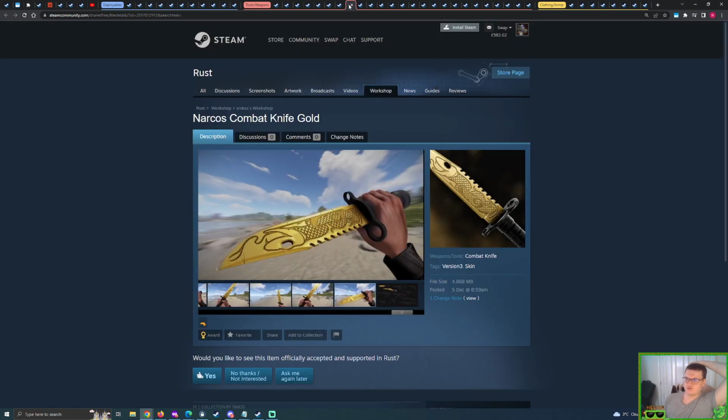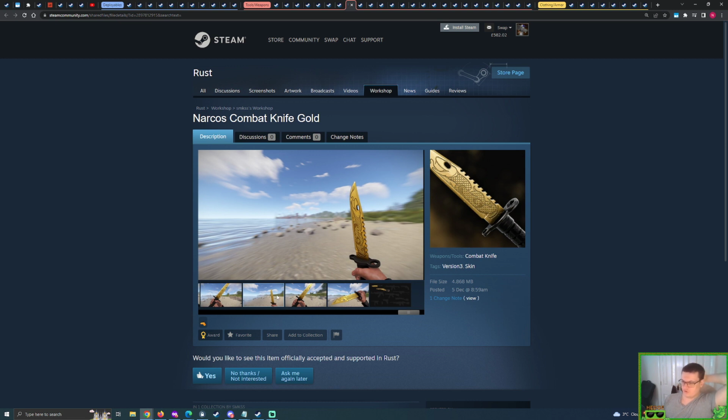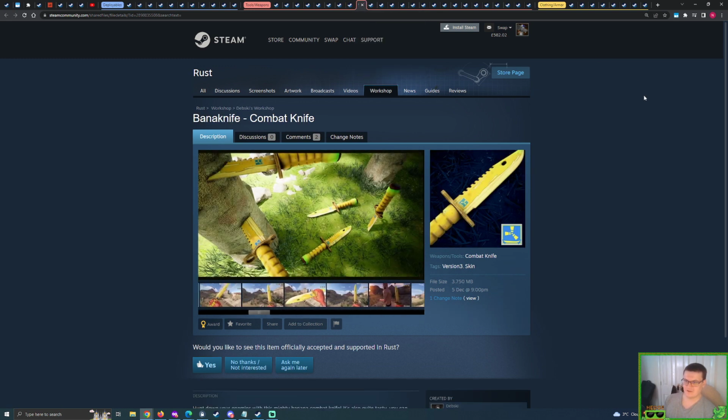And then we got a gold version, so yep, we got the gold knife. You should only be able to hold this if you're winning an arms race. Just saying. Nobody knows what I'm talking about. But yeah, they're trying to make a collection of Narcos weapons, so looking cool. And now, the funny thing, banana knife. Banana knife.